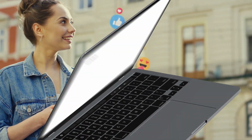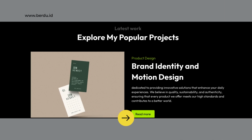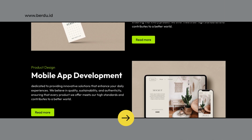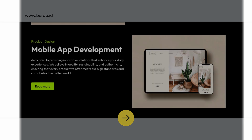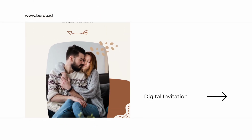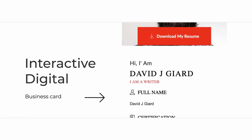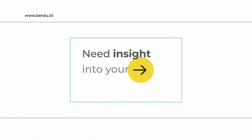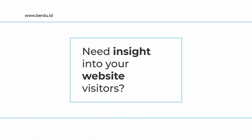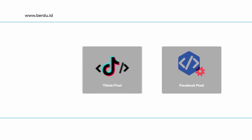With Berdu, you can also create a digital CV that's much more than just a document. Add interactive media like photos, videos, or animations to make your portfolio dynamic and unique. You can even make digital invitations or interactive digital business cards, letting you stand out with a creative and innovative style.